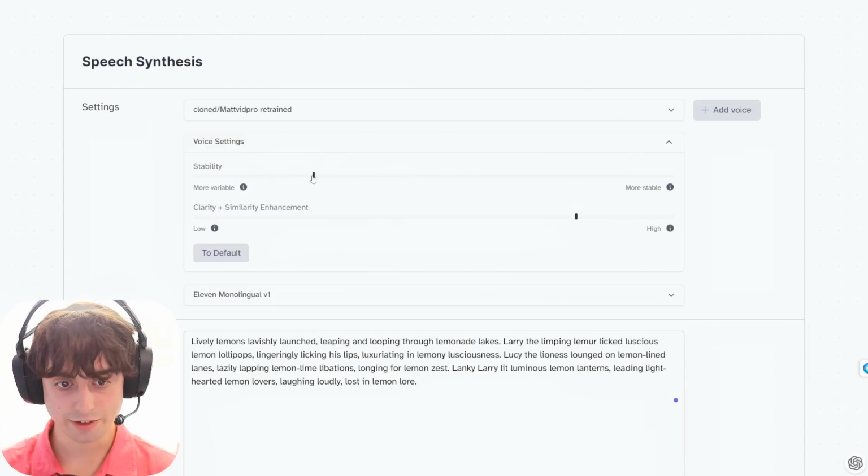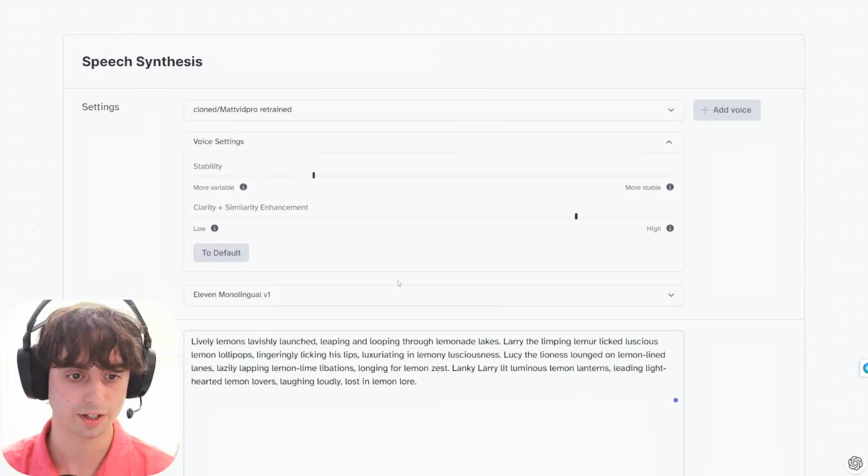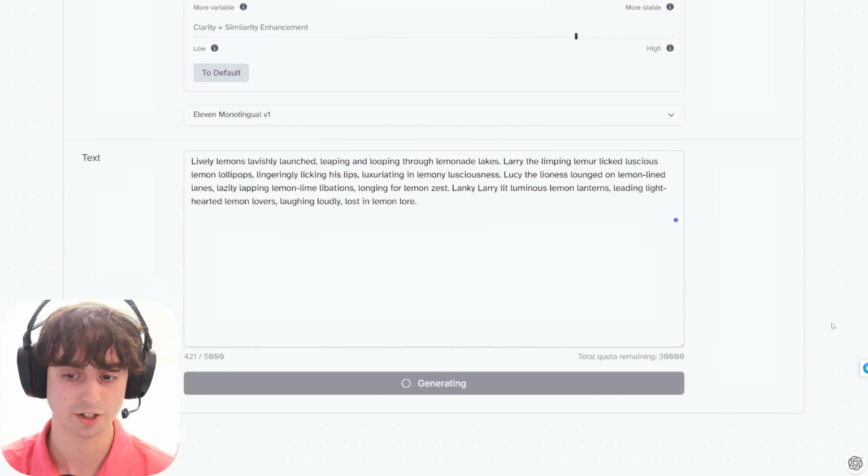And here are the settings that I'm using on my own trained voice, so this will sound like me. This is 25% stability and 80% on the clarity and similarity enhancement. Let's give it a generation.